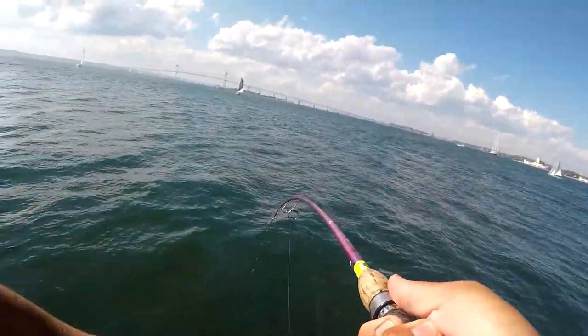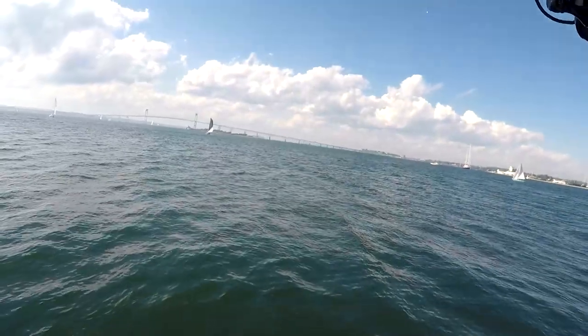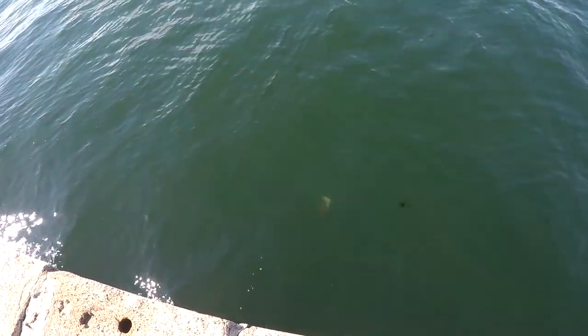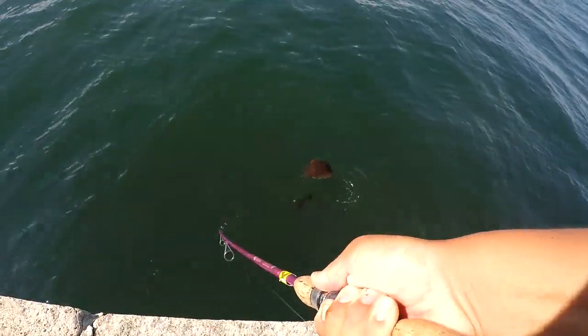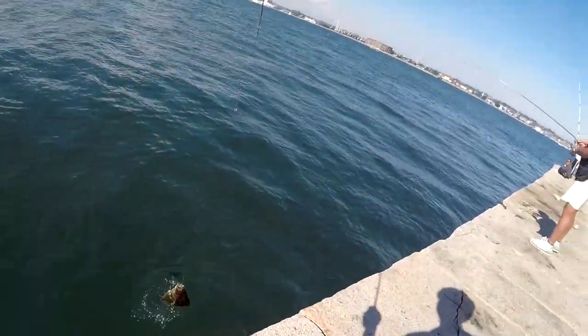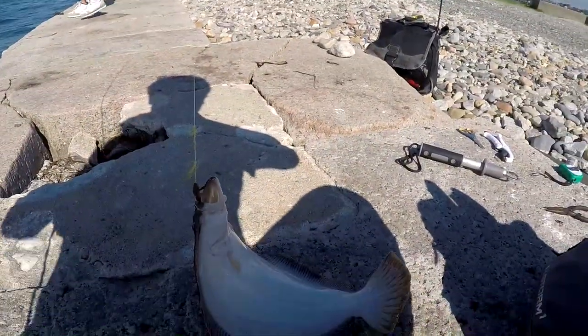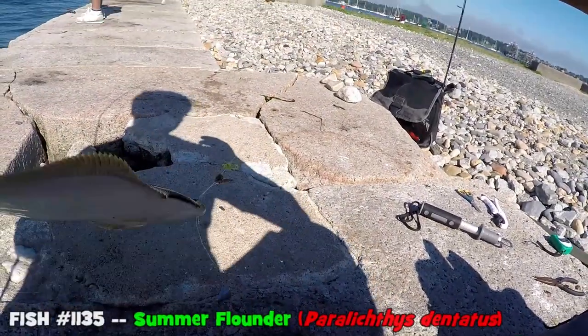All right, come up here. Let's see the size of this fish. I don't know quite yet what it is, guys. Probably a scup. But oh dude, check that out. That's why. It's a freaking flounder, man. Of all the things that I could catch, check that out. We caught a flounder, guys.